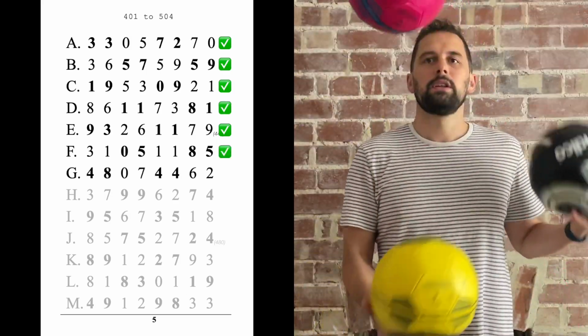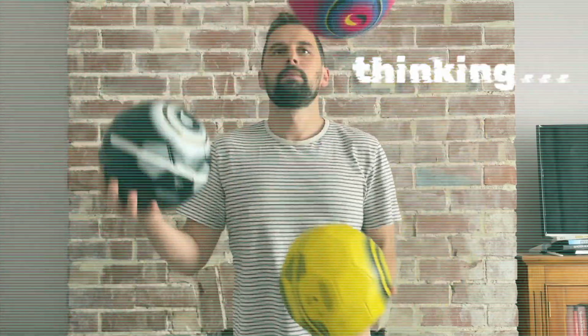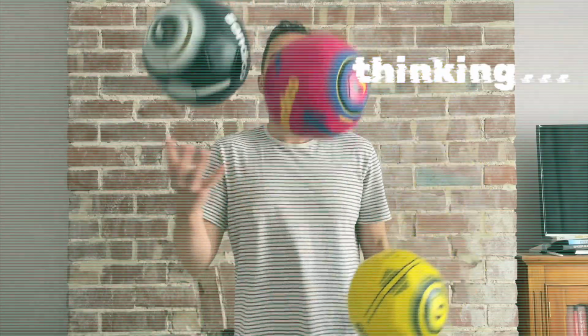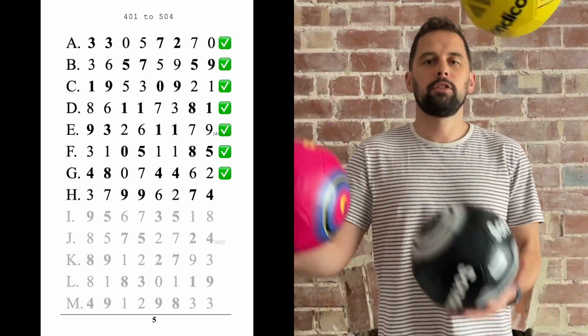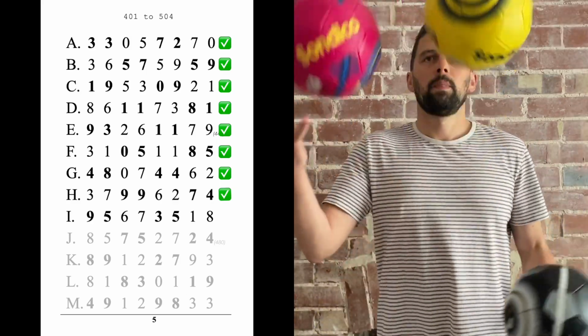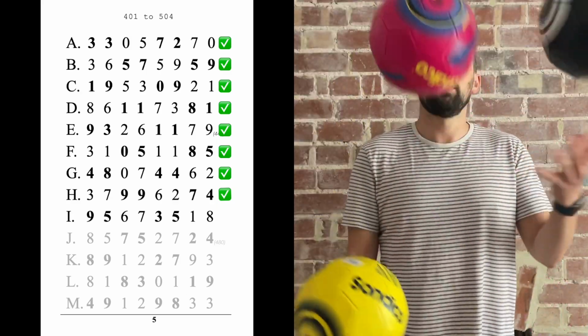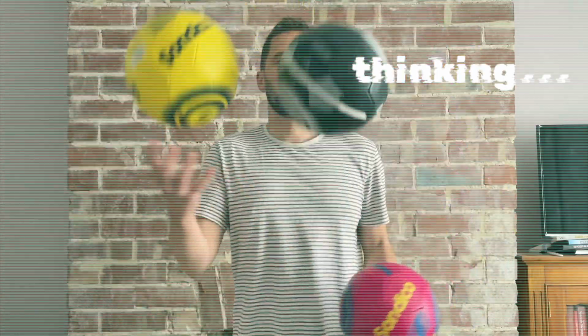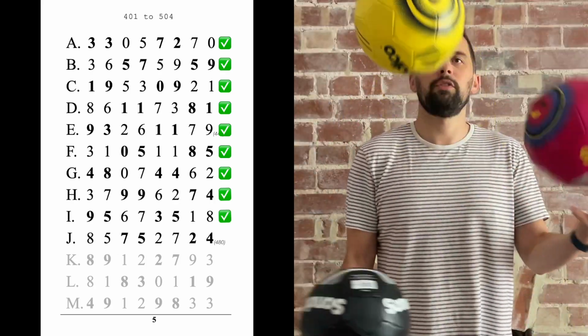31051185. 48074462. 37996274. 95673518. 85752724.